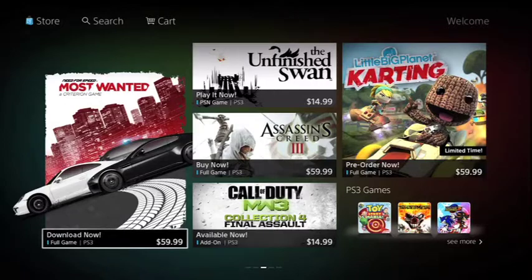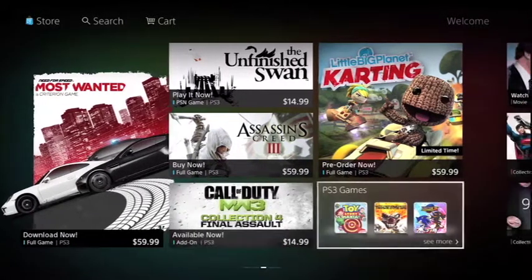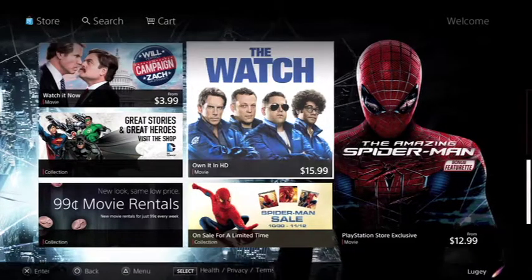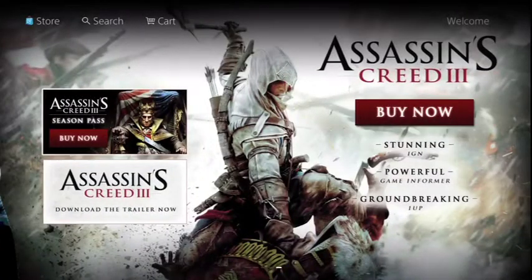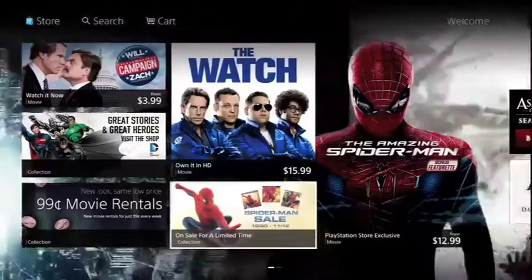You can see it's like a mixture between games, movies, Call of Duty. Here we got an add-on, DLC, The Unfinished Swan. It's a PS game. So you got differences between add-ons, full games, movies. Here's some more movies, The Watch, and 99 cents movie rentals. We'll go across one more time, and here they are again telling you to buy now Assassin's Creed. It does look pretty sick.